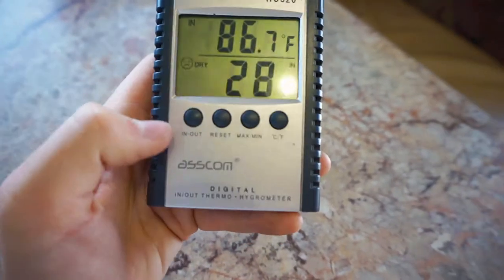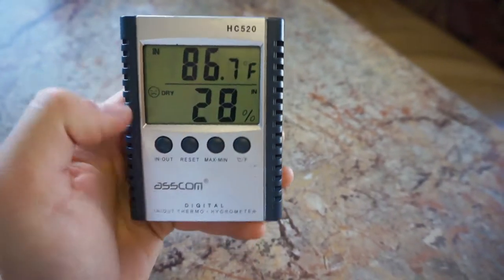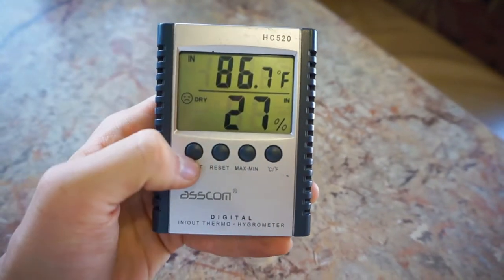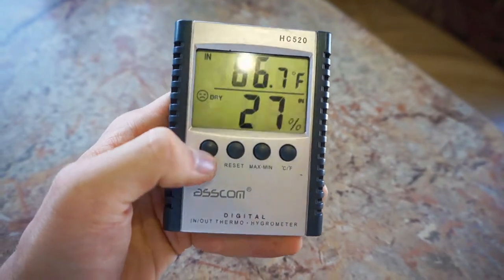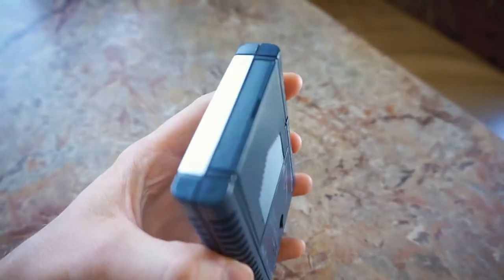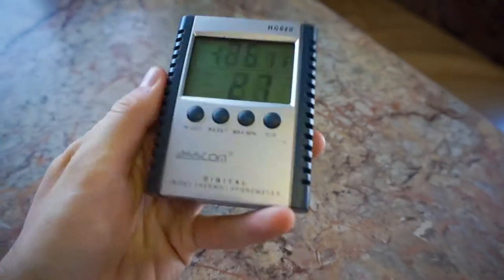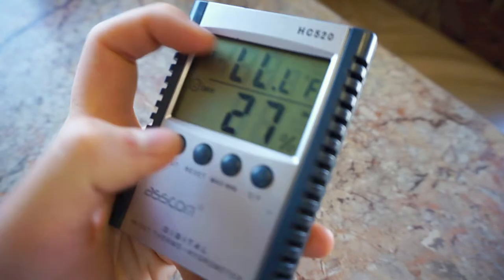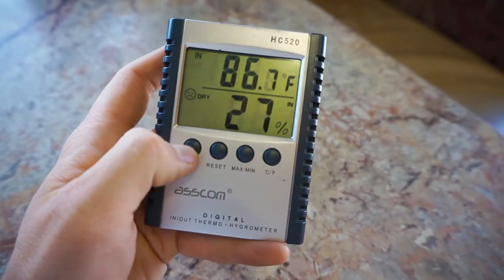We've got four buttons. One that shows you the indoor temperature measured with a thermometer internal to the device, as well as an outdoor temperature measured with a cable that runs outside the camper through your window, through the door. I don't have that hooked up at the moment. I will in just a second. Tap that right there. You can see it's showing L because I don't have the cable hooked up at the moment.